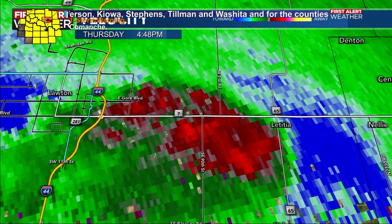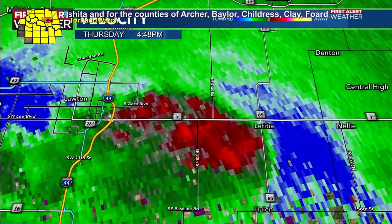Alex, can you continue to talk about velocities real quick? Yeah, right now we got this rotation. Still a little bit of a broad area.